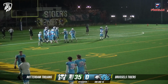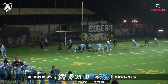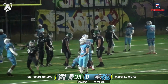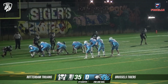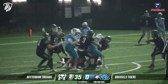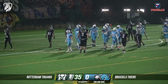An opportunity for them to score their first touchdown of the game. So very close for the Tigers to score their first touchdown of the game. And snap was dropped. And no gain for Cheyenne. And once again Cheyenne, but the defense is standing, making a stand here on the goal line.